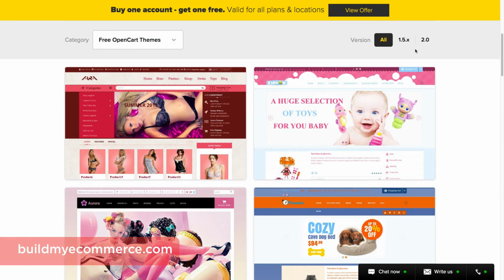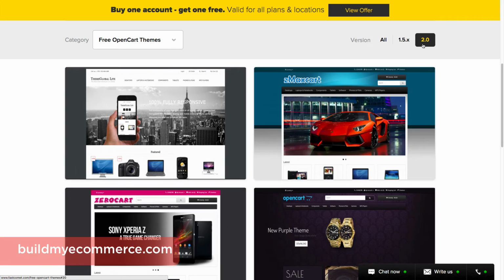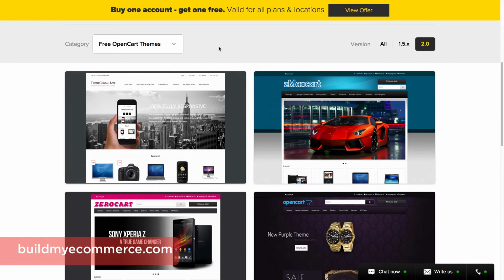FastComet also provides free OpenCart themes for you to jumpstart your site. At this time, they have 19 free themes to choose from that are available for both OpenCart 1.5 and 2.0. Also, FastComet will install the theme for free. This only applies to new stores only. Let me show you how to ask them to install the OpenCart theme for you.